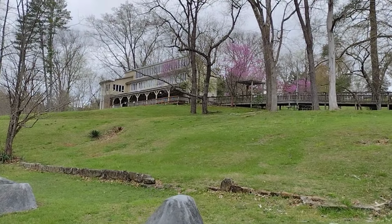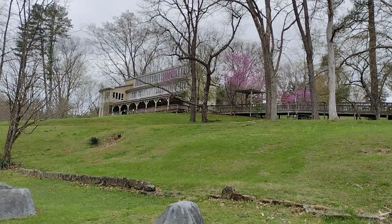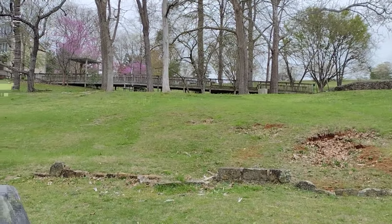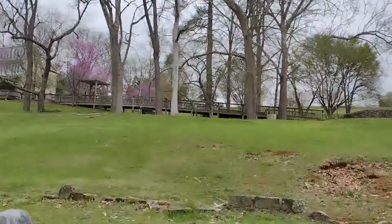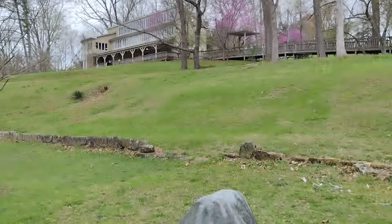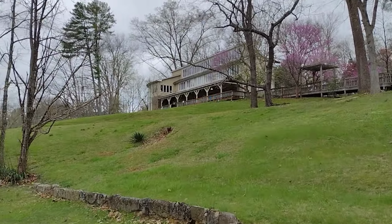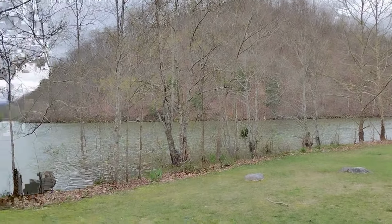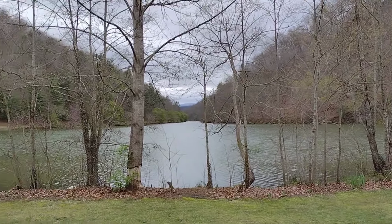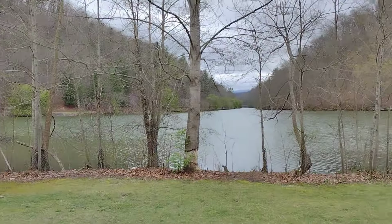Well, there's the Nature Center from the lakeside, anyway. It used to be in that building there. No, it used to be in this building. But this building's been revamped over the years. But yeah, that's all for now. I'll give you one more shot of the lake here. And that's about all. Peace out.